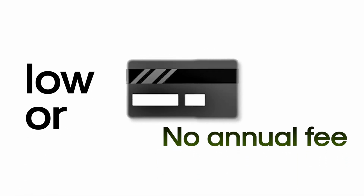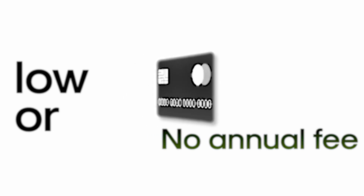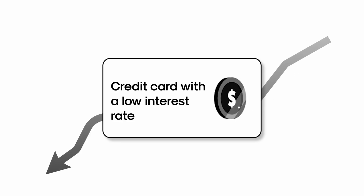Now, when choosing your first credit card, there's a few things you want to look out for. Ideally, you want a low or no annual fee credit card because, let's be honest, if you've never had a credit card before, you're going to want to keep your costs as low as possible. You'll also want a credit card with a low interest rate so that if you ever happen to carry a balance, you have a buffer there so that you have enough room each month to pay the balance back. The whole idea of this is so you can get accustomed to paying back your credit card every single month in full. But like anything else, there's a caveat here.